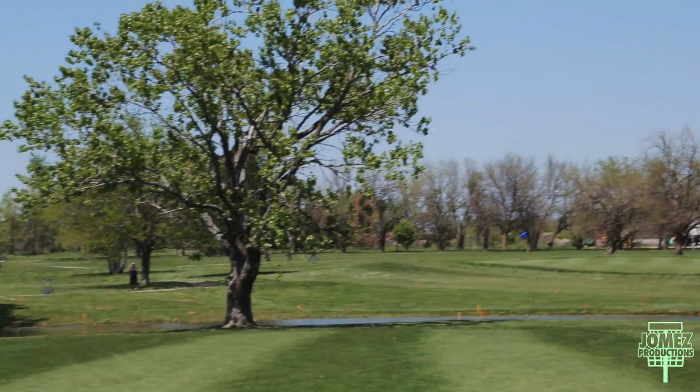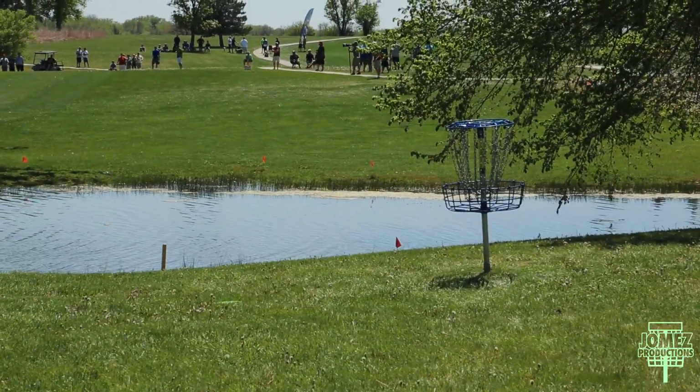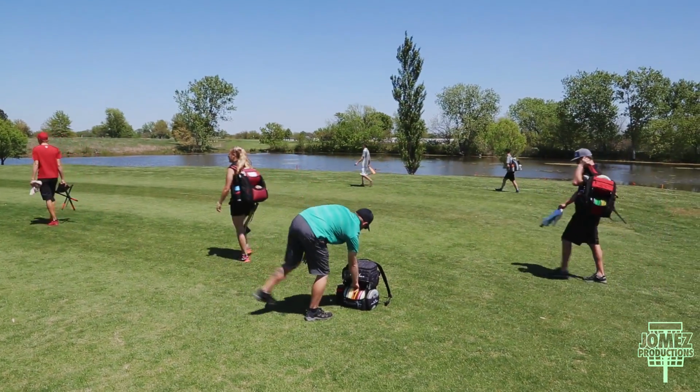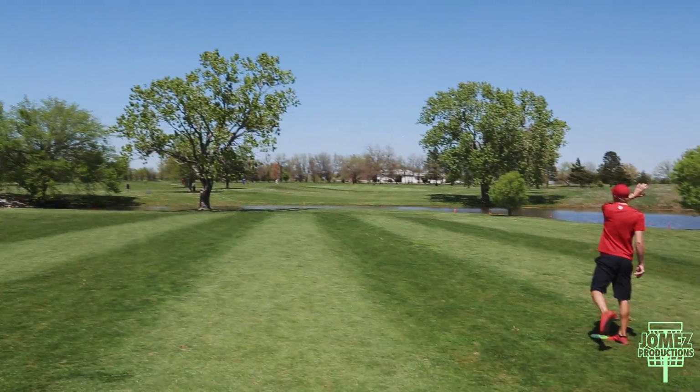Eric threw a great shot right here. Oh yeah. It's a little bit harder being on the left side of that fairway because you have to go so far around the tree. Yeah, not get hung up. Yeah, you're not going to go straight at the basket from that point.